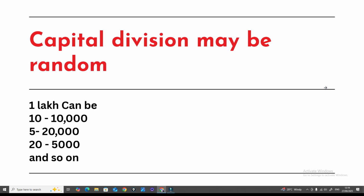Also, the capital division in this strategy might be random. For example, this 1 lakh can be divided into 10 stocks with each stock receiving an investment of 10,000, or it can be divided into 5 stocks with each stock receiving an investment of around 20,000, or your portfolio can be big by dividing 1 lakh into 20 investments, each investment receiving an amount of 5,000, and so on. So it is very random, right?